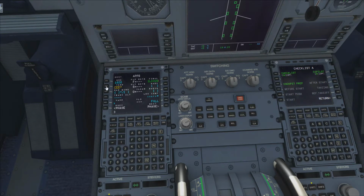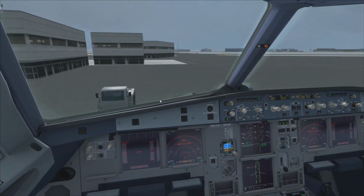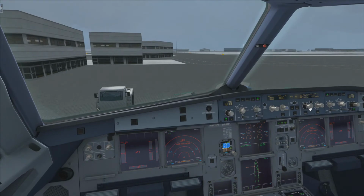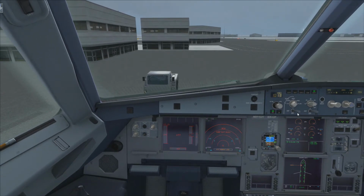Mode selector, check normal. Landing gear lever, checked. Parking brake, on. Flaps, check position. Speed brake lever, retracted. Let's take this to 28,000. Thrust levers, idle. Transponder mode, checked, standby. Radio control panel, set on.